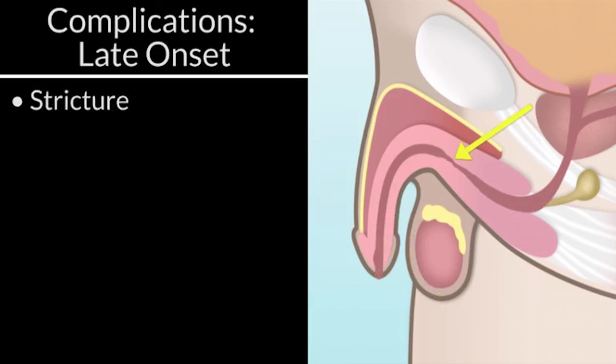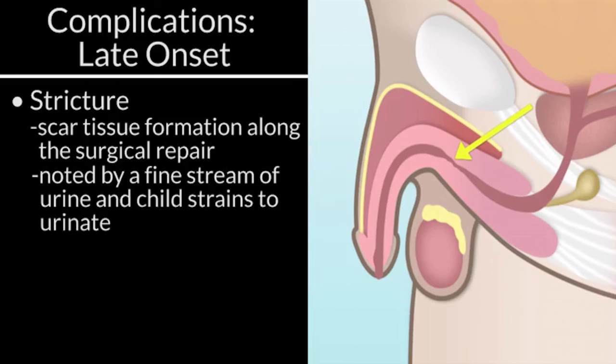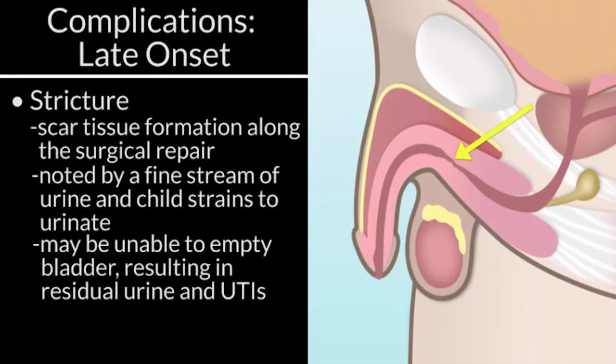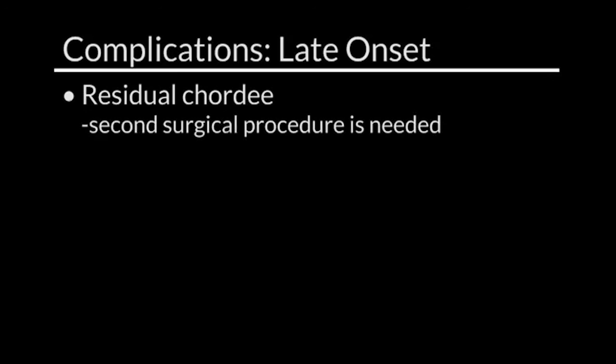A stricture occurs when there is scar tissue formation along the surgical repair, and is noted when there's a fine stream of urine when the urine is being passed, and also the child is straining to urinate. They may be unable to empty their bladder, which results in residual urine staying in the bladder and the child developing urinary tract infections. Surgical repair is needed to correct this problem. Residual chordee may occur, and if this is the case, a second surgical procedure is needed for that.